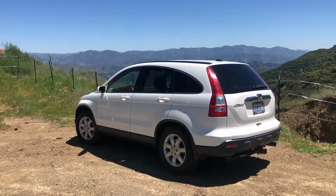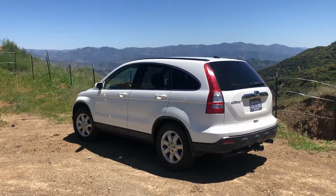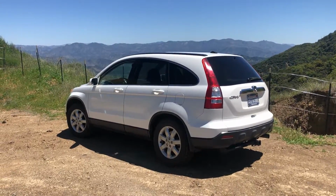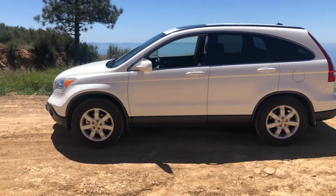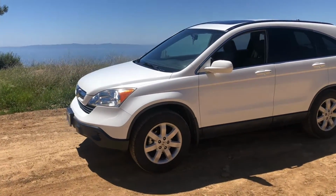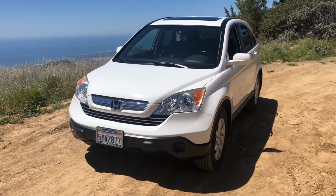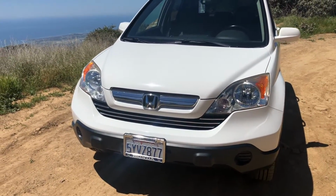So the car is 100% original paint, including the front and rear bumpers, and has never been in any accident. It had 63,000 miles on it the day I bought it. I was actually looking to purchase an EX because I prefer the cloth, as I'll show you the leather shortly, because Honda does not make good leather.